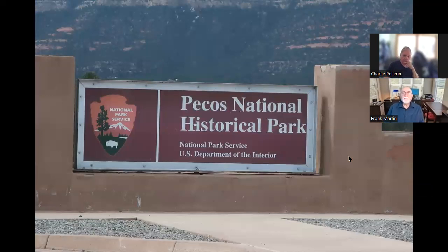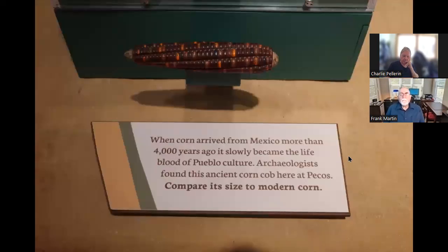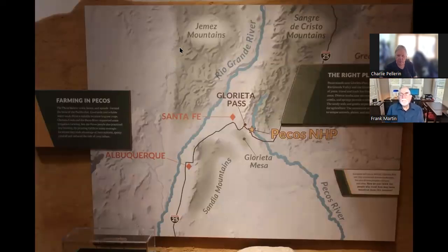Now we're going on to another highlight, Pecos National Historical Park. People have been here at least 12,000 years. And they prospered and they were very strong, powerful warriors. This is what ancient corn was like. So if you don't want to eat GMO food, go eat these things. And that was important because it occupied a really important pass. And these people were fierce warriors and nobody could challenge them militarily. And they survived here for years and years until the Spanish came.